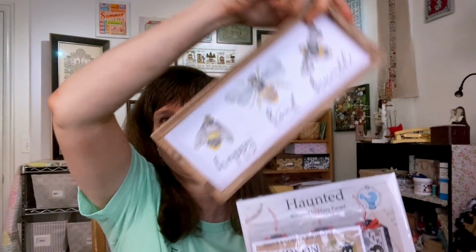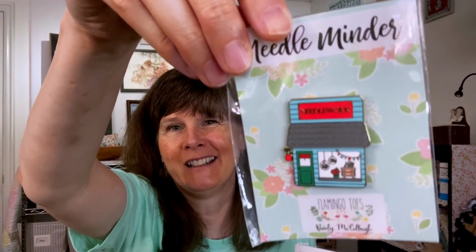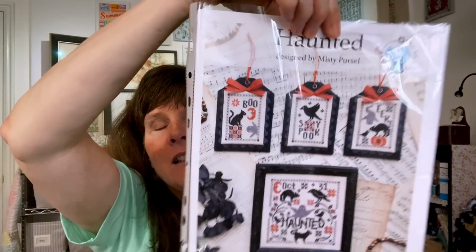And my wonderful friend Lonnie gave me this box with this beautiful wall hanging in it, or you could put it on top of a shelf. This beautiful fob, bee fob. This needle minder that I love. This cup was full of gummy bears. I already ate them all. This fabulous block party Hands-On Design called Home. Can't wait to stitch that. And this Misty Purcell pattern called Haunted with the fabric and floss to stitch it. Thank you, Lonnie.